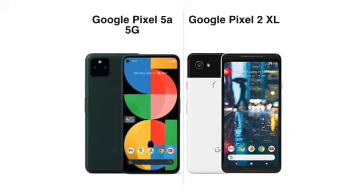So the Pixel 5a 5G starts off with a price of $450, while the Pixel 2 XL is obviously an old device and it is not found in stores or on the Google website. You can get this used for under $100. You could even get it for around 65 bucks, believe it or not. So price-wise, there's a big difference, but for 450 bucks, you're getting a quality device. That price is not bad compared to flagship devices. But yeah, $450 versus a $65 device that was previously a flagship.